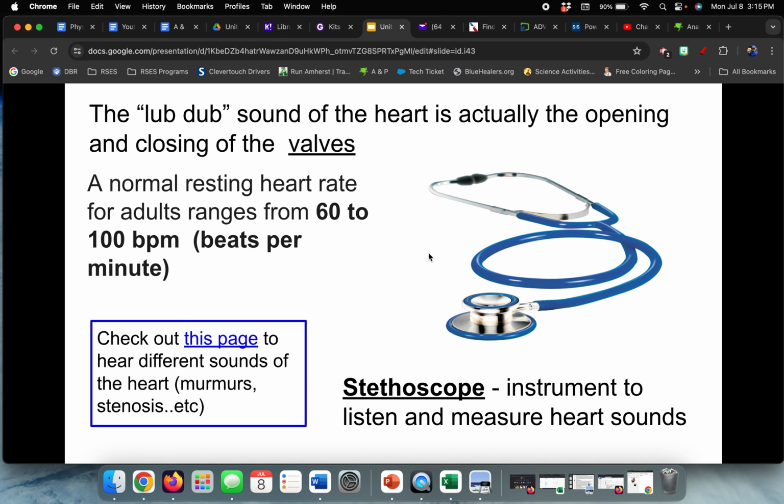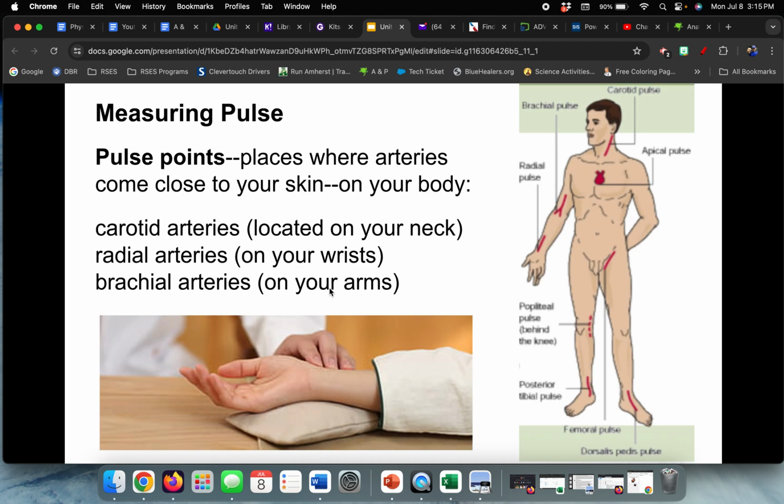If you're really out of shape, maybe older, overweight, you might be 110, 120, putting your heart under a little more strain. Hopefully in the lab we'll be doing this as well, measuring pulse. The pulse points are just places where your arteries come close to your skin, so it's easier to find a pulse. And you could do it right now.